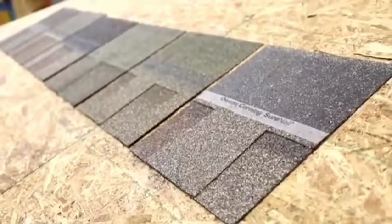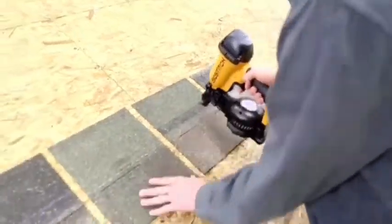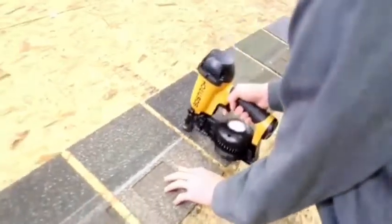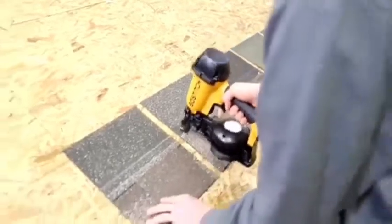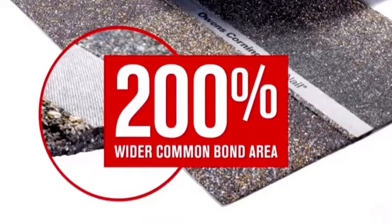When installing shingles, it's important to be accurate. You want to know exactly where the fastener goes. Look at how visible the SureNail strip is compared to other standard architectural shingles. You should never have to guess where to put the nail. Duration Series shingles with SureNail technology provide up to 3/4 of an inch common bond in the nailing area for greater nail blow-through and nail pull resistance.